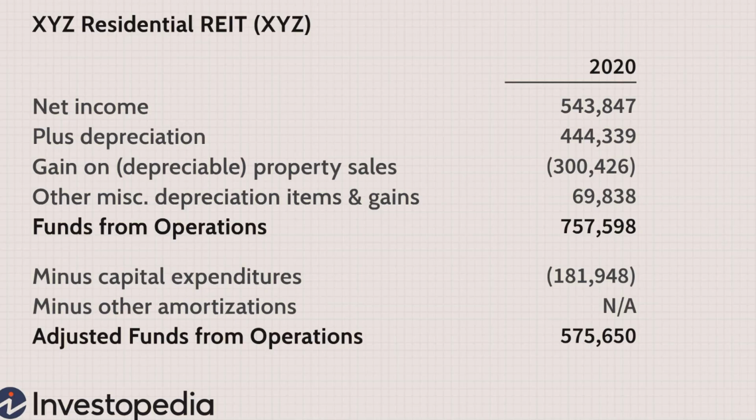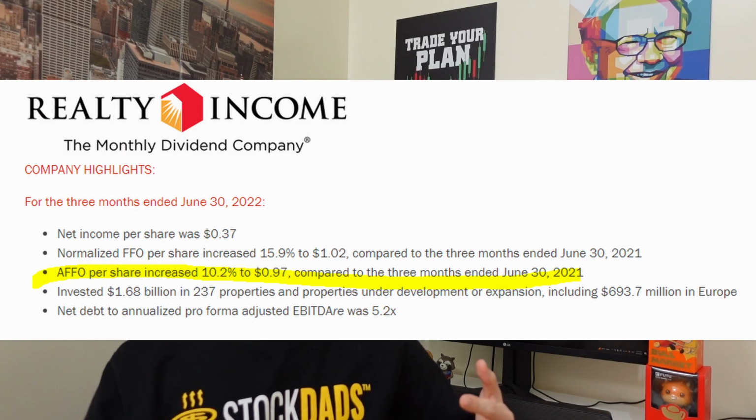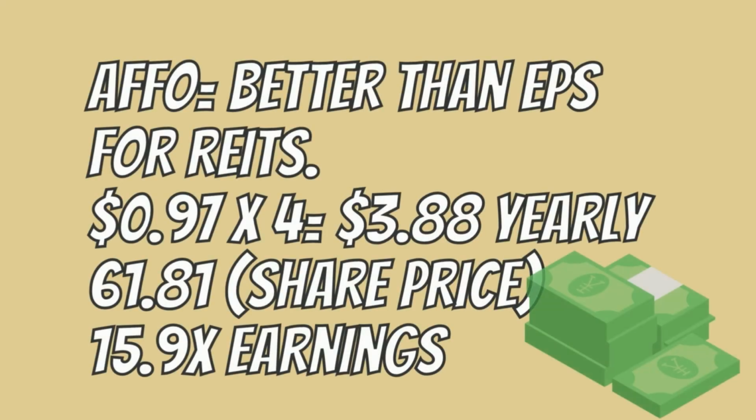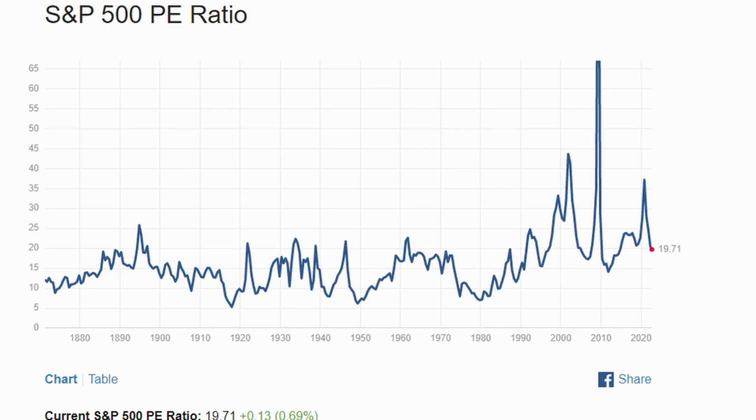What you really want to look at with REITs is funds from operations or adjusted funds from operations. And when you divide that by the current share price, I get a valuation essentially of around 15 times their earnings. So 15 times in this market, I think is not bad at all. If you look at the average PE ratio, it's somewhere around 18 or 19. This offers a good value.